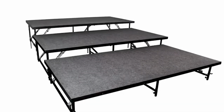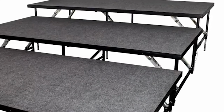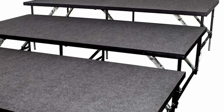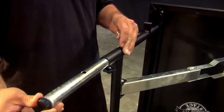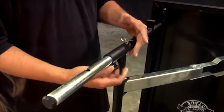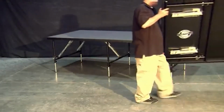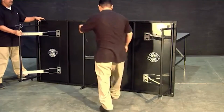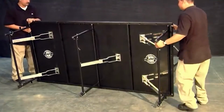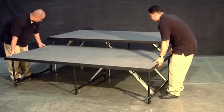Staging 101 can also easily be set up to make seated or staging risers. It's just as easy to connect staging panels of different heights together. First, begin by setting your highest tier as previously shown in this video. Connect two different height panels together by positioning the lower panel's platform edge into the taller panel's connecting leg bracket, located on the legs. This will require two people to lift and set the panels into place. And that's all there is to it.